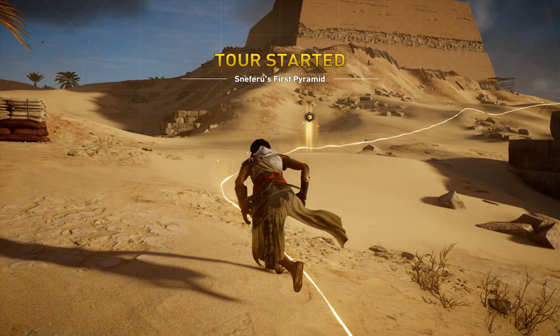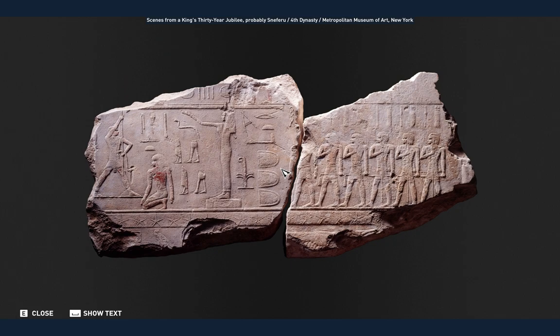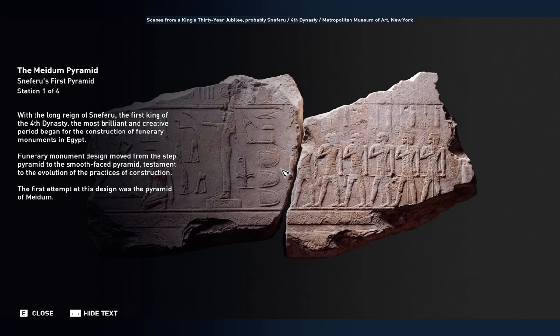With the long reign of Sneferu, the first king of the fourth dynasty, the most brilliant and creative period began for the construction of funerary monuments in Egypt. Funerary monument design moved from the step pyramid to the smooth-faced pyramid, testament to the evolution of the practices of construction. The first attempt at this design was the Pyramid of Meidum.